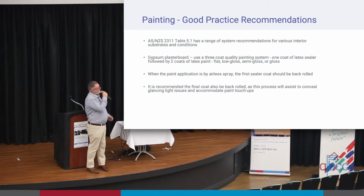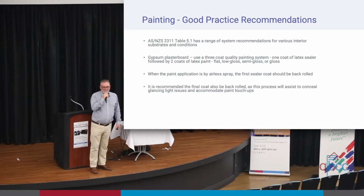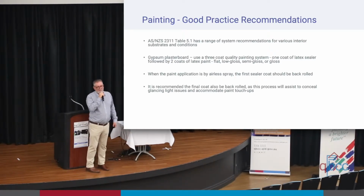So not only is it saying the system should be a sealer and 2 top coats, they're also saying if you're spraying it, the first coat or your sealer should be back-rolled and your final coat should be back-rolled. In the standard process of painting new buildings, that's primarily what happens anyway, but now their standard says first and last coat need to be back-rolled.